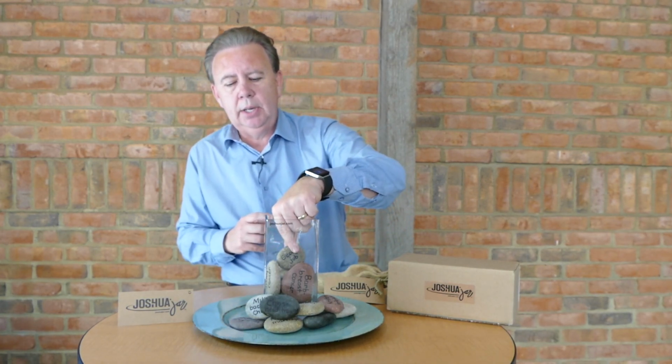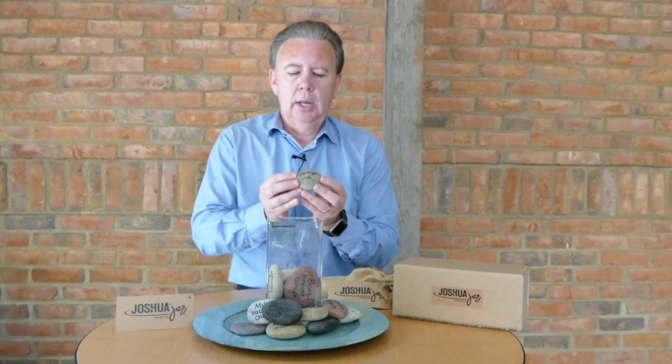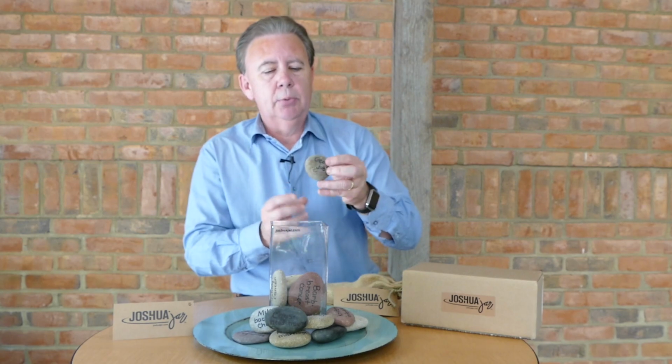And once God answers those requests, we place them in the jar. Here's one that I'd prayed for about a year. I was able to put this in the jar last week. George, he actually got a job last week with Mars in Cleveland, and so I was able to place his stone in the jar.